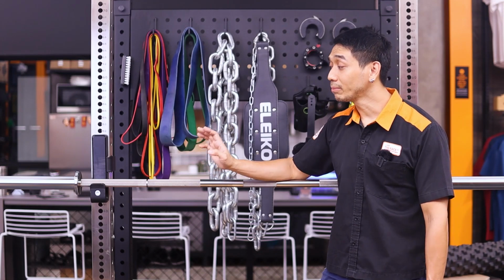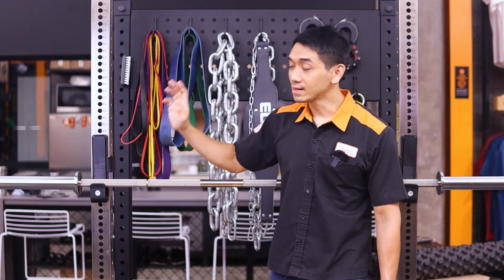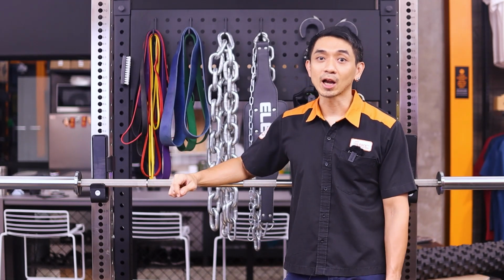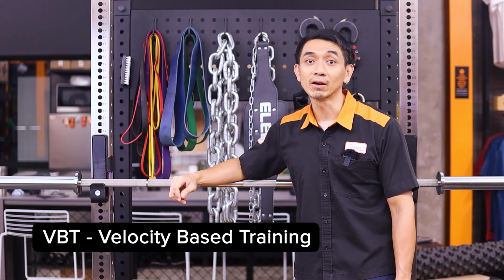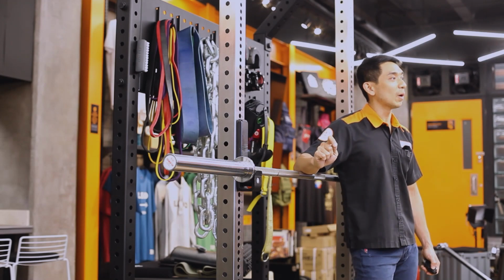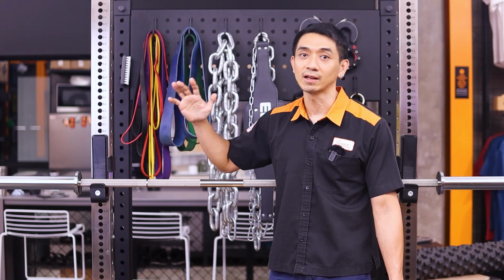So to explain what makes this bar more special is also in the feature of the sleeves. At the end of the sleeves, you can attach an E-node sensor. E-node is a company that creates sensors that enables VBT, or what you call velocity-based training. By measuring the velocity of a given effort, it measures a trainee's status, whether it'll be time to increase or decrease the intensity within that training session.